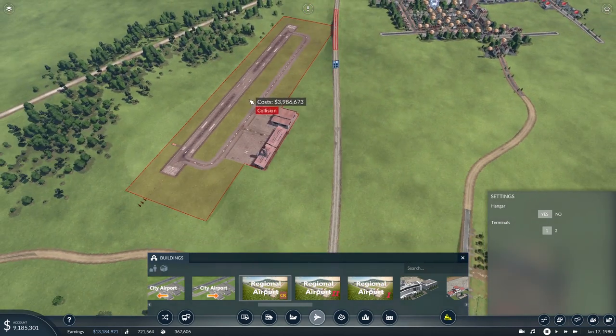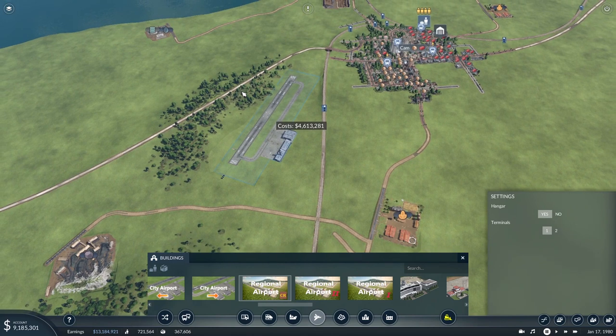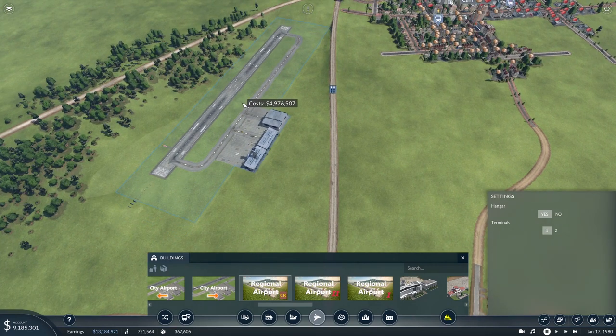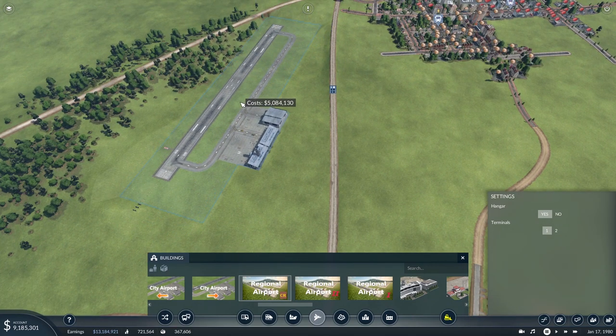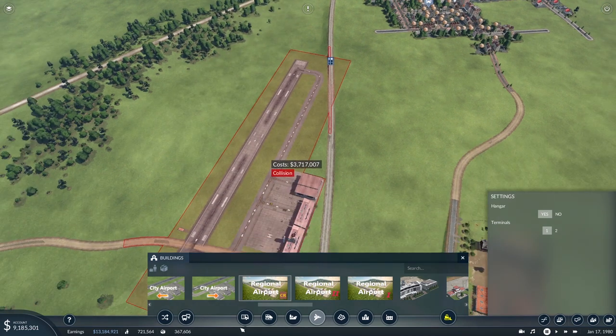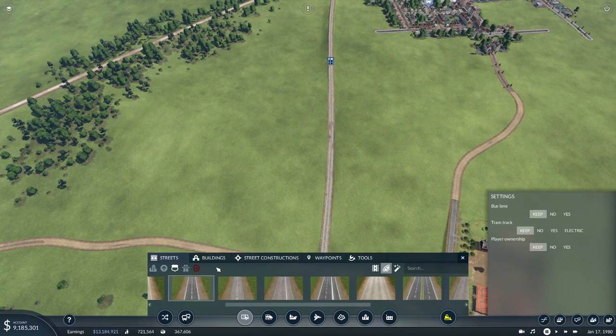Now the question is, will that be a train station or a bus line? It could be a little tram line, couldn't it? Yes, that is an excellent idea. That's what we will do, I think. So I need to give you some room. So the tram lines, the roads. Actually, let's put the road in. Let's do that. We want roads. These will be country roads, I think, with electric tram lines.